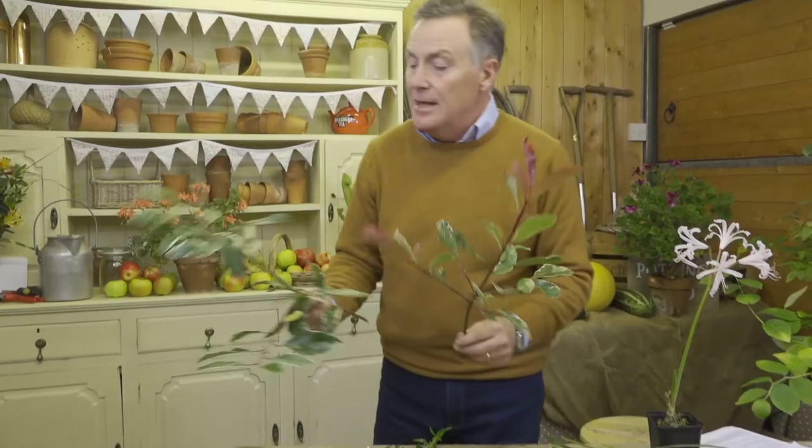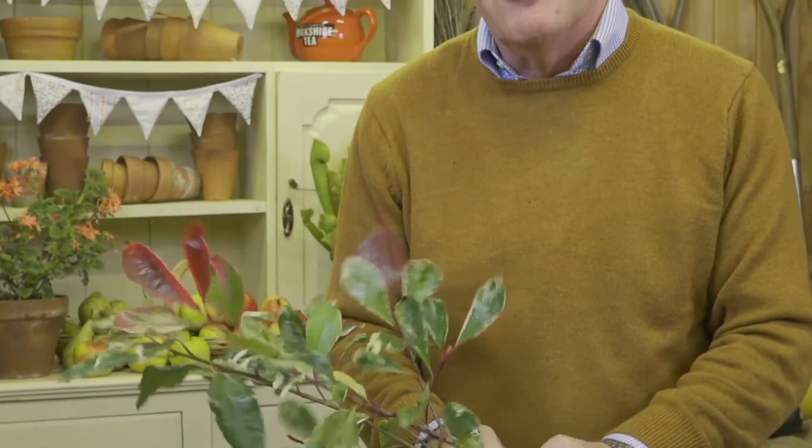Evergreens, again, lots of different evergreens with coloured foliage. This is a type of Fritinia. I think it's Marble Pink, this one. It's got a variegated leaf. I love variegated leaves in the garden. And another one that I've got here is one of the Portuguese laurels, but again with a variegated leaf. It just adds that splash of colour through the dark winter days.